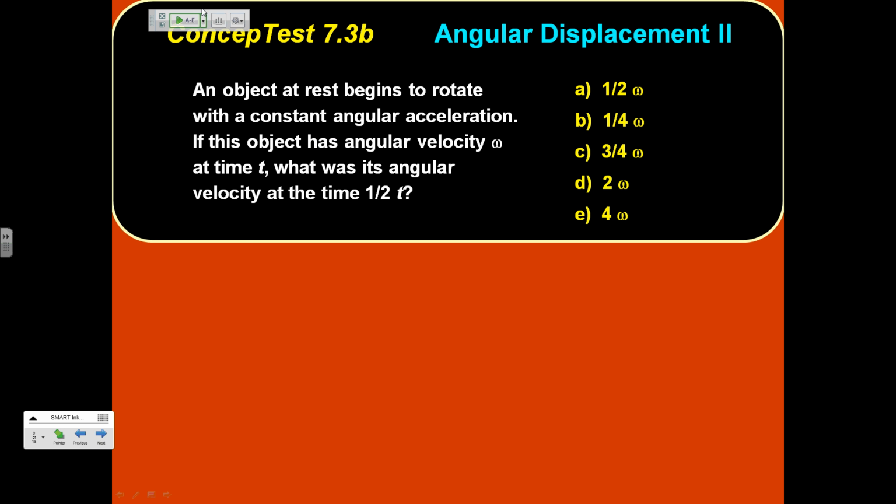All right, an object at rest begins to rotate with a constant angular acceleration. Its angular velocity is omega at time t. What is omega at time 1/2 t? Or what is the angular velocity at 1/2 t?